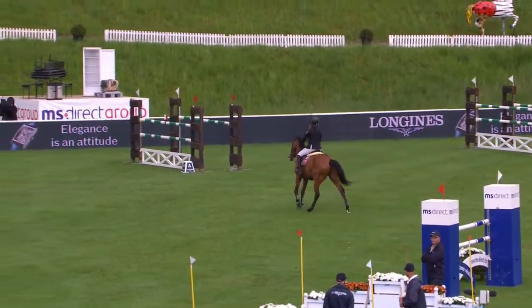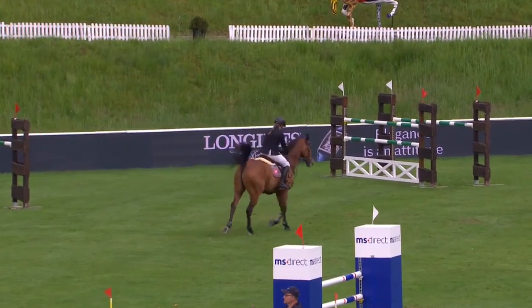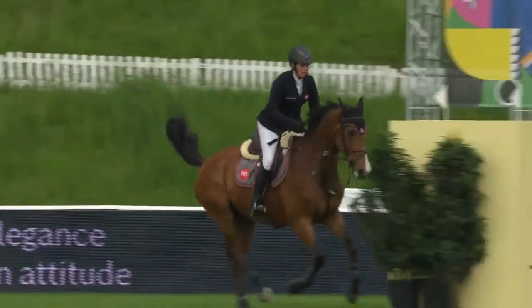Waiting to start for the Land Rover Speed and Handiness class here in St. Gallen. 26 starters, sudden death. And let's have a look at this very interesting course set by Gerard Lechat.